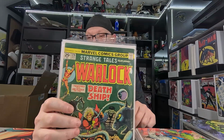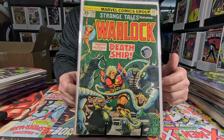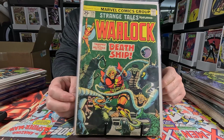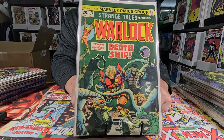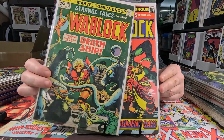Next group up, this is a group of books that I always say to grab when you have the opportunity. So we'll put them up here in the stand so you can kind of see them. All right, so this first book up, Strange Tales 179. This is the first appearance of Pip the Troll. If you watch the Eternals movie, Pip the Troll made an appearance at the end. Not a huge key, but still first appearance of Pip the Troll.